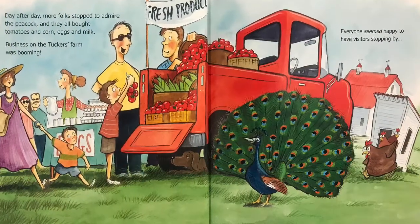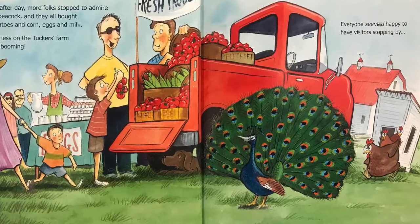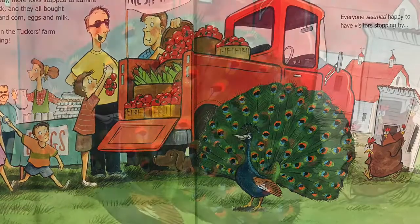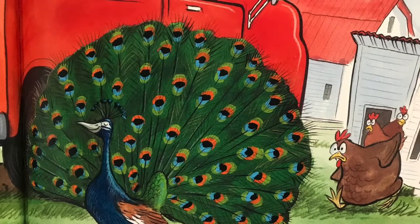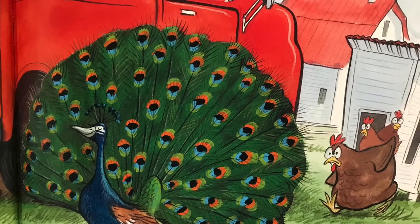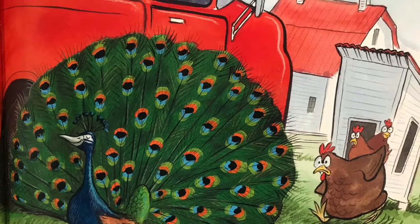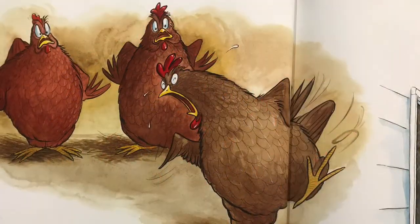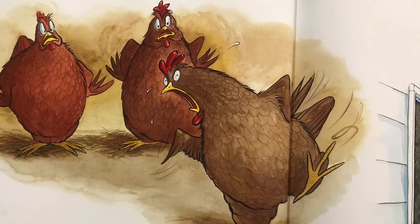Day after day, more folks stopped to admire the peacock, and they all bought tomatoes and corn, eggs and milk. Business on the Tuckers' farm was booming, and everyone seemed happy to have visitors stopping by. But trouble was brewing in the hen house. The hens were squawking and clucking and flapping their wings. "We do all the work around here. I'd like to see that peacock lay one single egg."